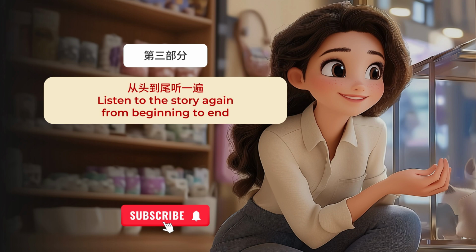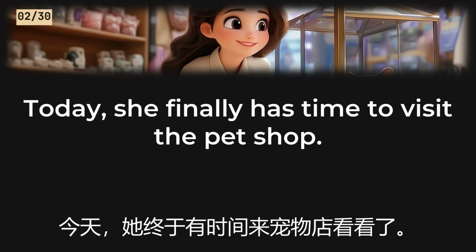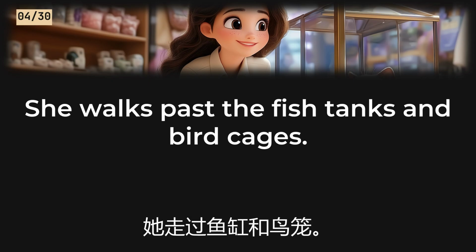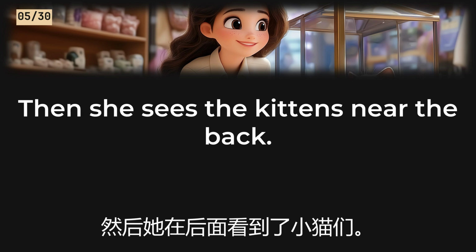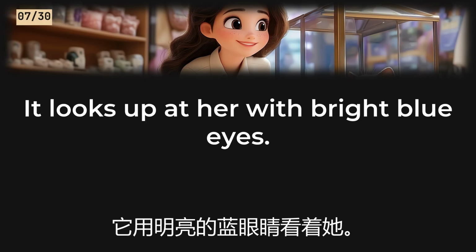Anna has wanted a cat for a long time. Today, she finally has time to visit the pet shop. Colorful toys and bags of food line the shelves. She walks past the fish tanks and bird cages. Then she sees the kittens near the back. One small white kitten with black spots catches her eye. It looks up at her with bright blue eyes.